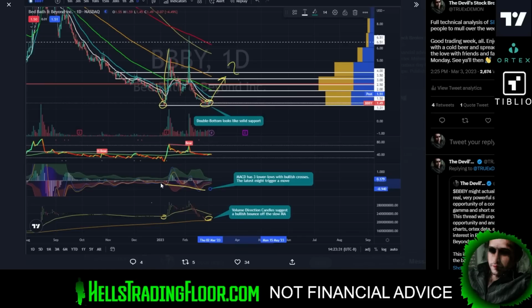The other thing that I saw is we had lower lows on the MACD, and we're finally starting to see the MACD really fight for some upside momentum. So if we get another cross down and an immediate cross up on this MACD, then that would be a bullish signal for an entry to make on Bed Bath & Beyond. Right now, the biggest deal with this is the options chain, though.